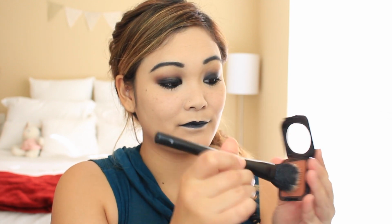Now to finish off the look, I'm adding a little bit of blush to my cheekbones and then onto my nose to give me a more youthful, innocent look like Mavis.